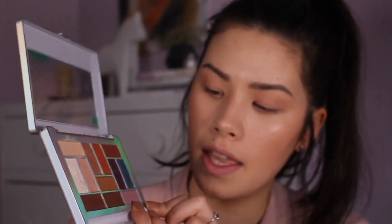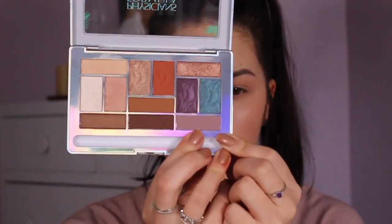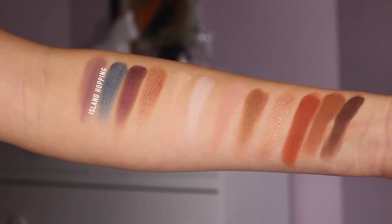I'm gonna go ahead and take a pencil brush, and same color, just bring that down on my lower lash line. It's really pretty. It's a really nice soft pink. Okay, then I'm gonna go ahead and take this kind of gray tone purple down in this corner. This is Island Hopping.